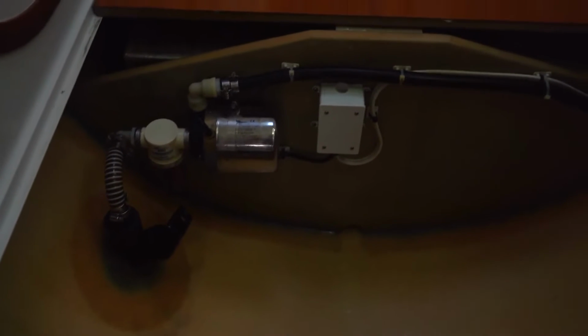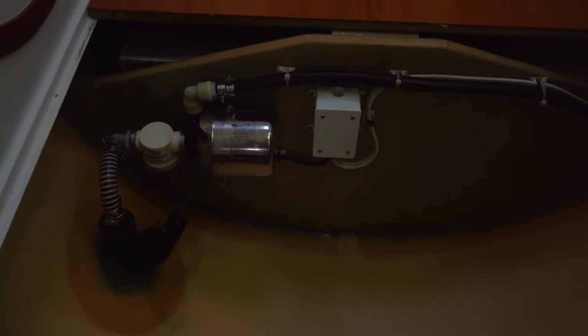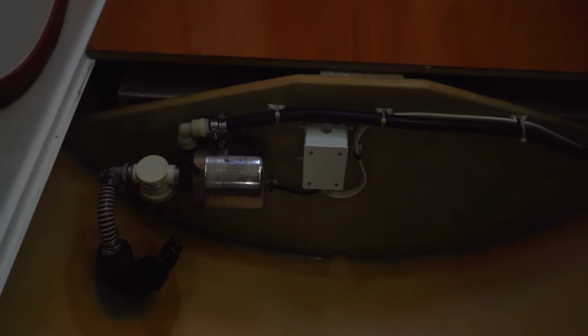Just having a look here before I put this last floorboard back in. That right there is the lift pump we're looking at for the air conditioner. That brings the water in for the cooling system on that. Really nice, clean installation there, and easy to work with.